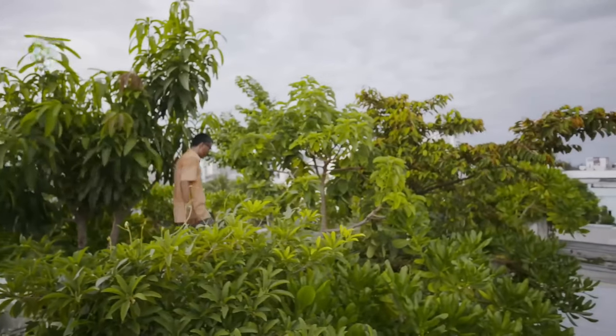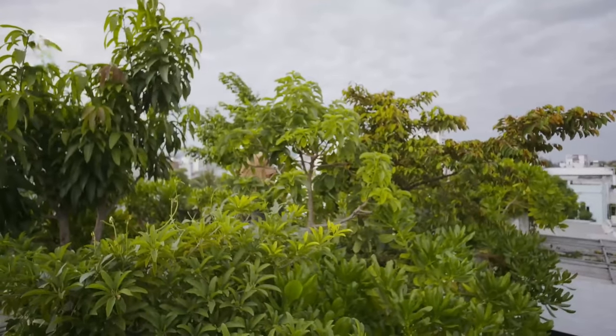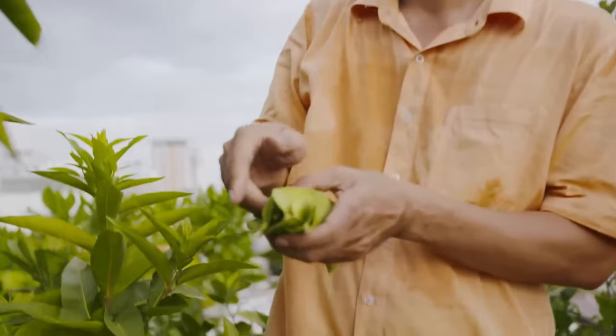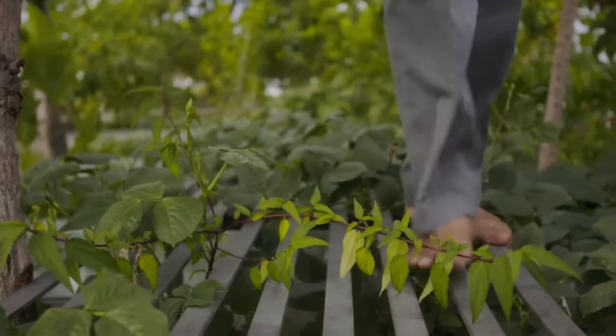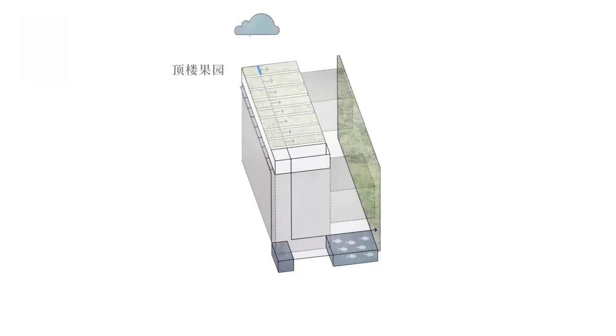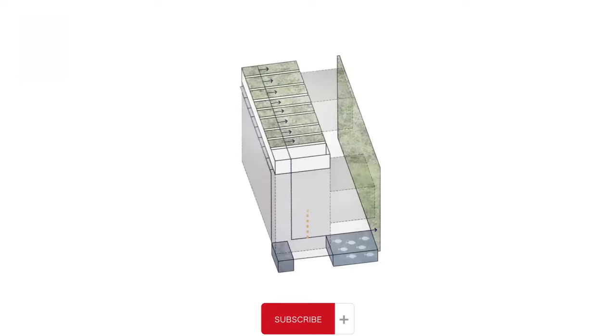Rainwater collected in reservoirs cascades down to the fish pond, where it undergoes purification before being pumped back up to the rooftop, nourishing the fruit trees, a closed-loop system that epitomizes sustainability. Thanks to this innovative approach, the family has drastically reduced their reliance on air conditioning and other energy-consuming amenities, leveraging natural light, ventilation, and water heating to minimize their ecological footprint.